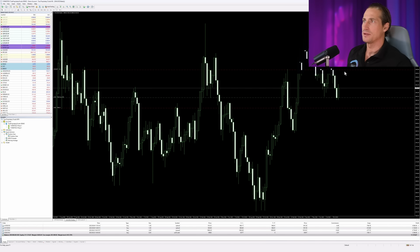Obviously, you see targets up here. We don't need price to go all the way up here. We are up 11K. We need 5 more K. Let's see how far this has to go higher.